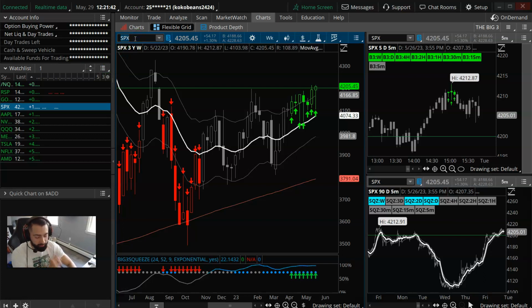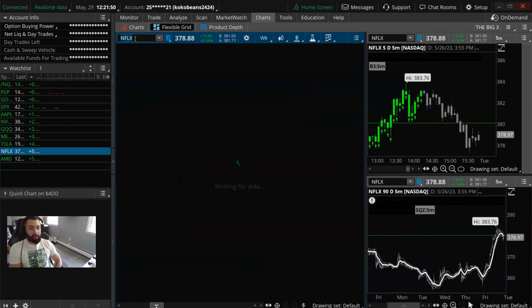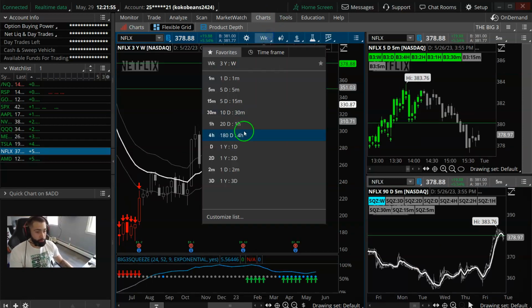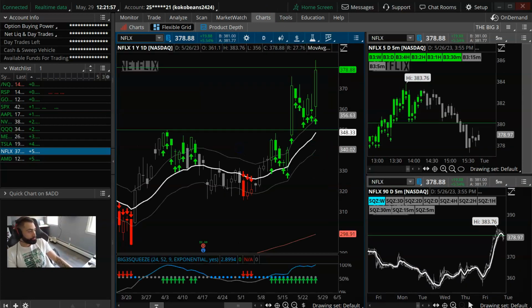And then as far as the watch list, guys, we're going into tomorrow long Tesla, Netflix, and Apple. So first up is Netflix. And again, as far as that domino effect, Netflix is shaping up pretty good here. So the bull squeeze on the daily chart has already fired. So we caught the initial push, took our profits, and then we got long again last week on this flush.